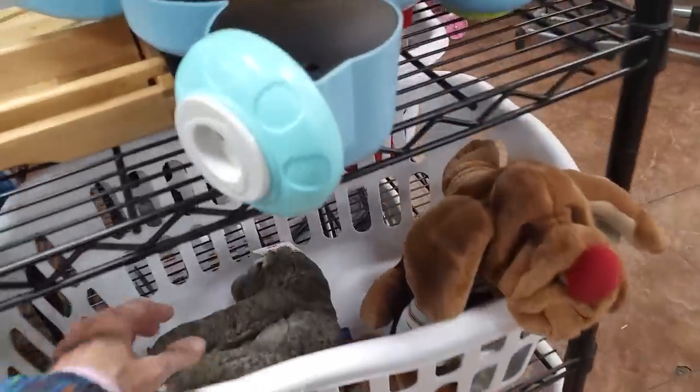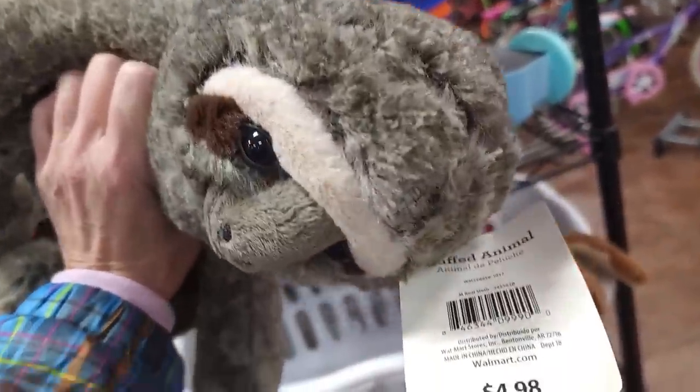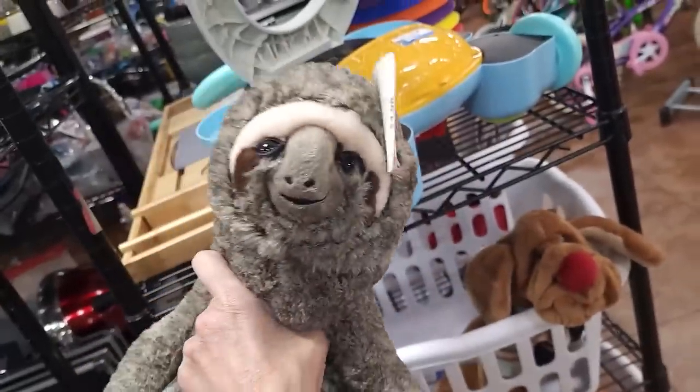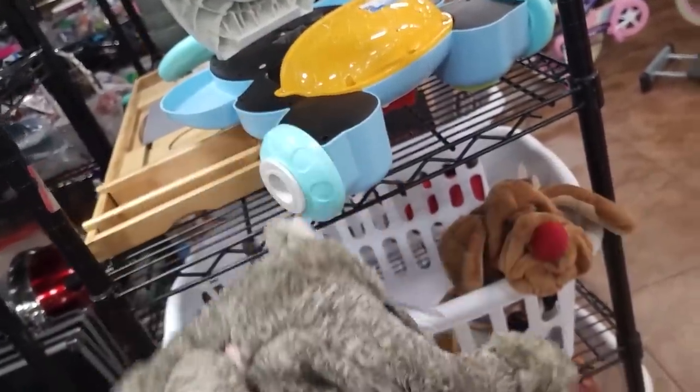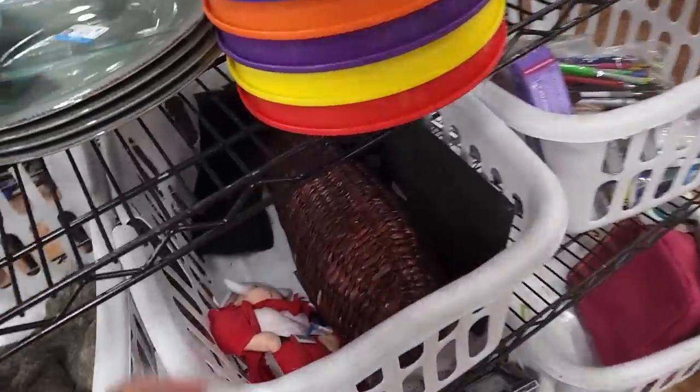So they brought out a cart of goodies. Look at the sloth. Oh my goodness. Look at you. How old are you? You were a Walmart sloth, so you never were that expensive to begin with. And you're only a dollar less than you were to begin with. I really need to just leave you there.